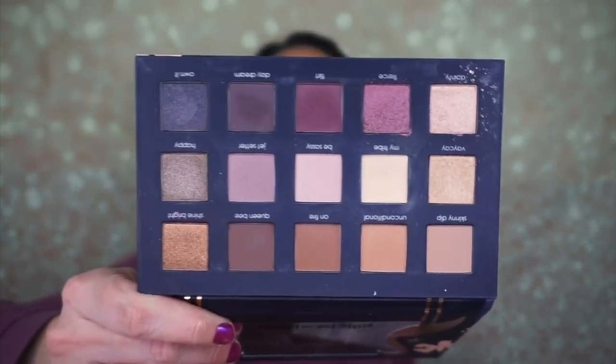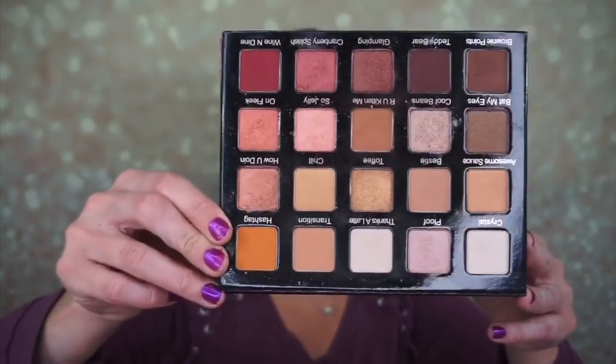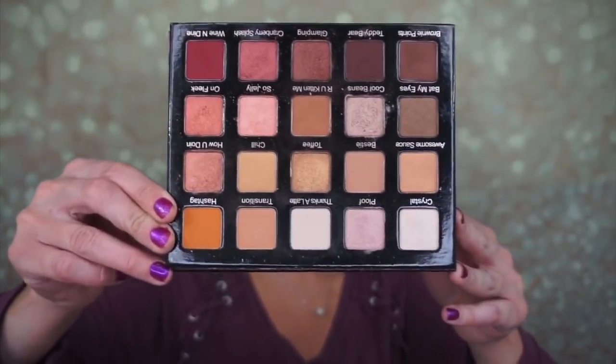Here is the Ciate London Pretty Fun and Fearless palette. I believe my friend Debbie sent this to me. Love her. Love you, Debbie. Here is the Violet Voss Pro eyeshadow palette. Oh, I just hit myself in the face with it. I love this palette, and I gave it a lot of love.